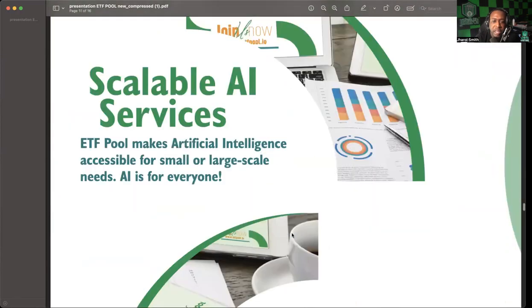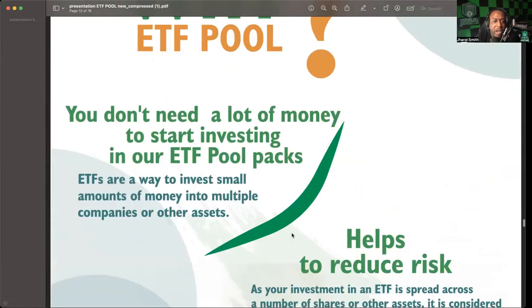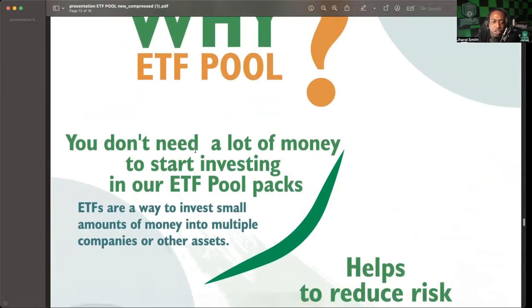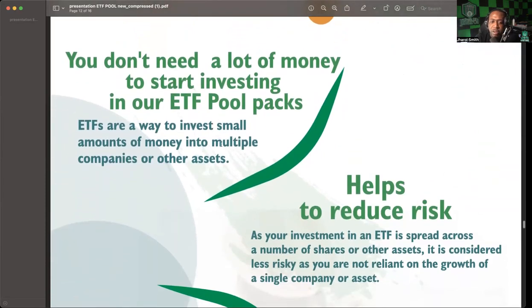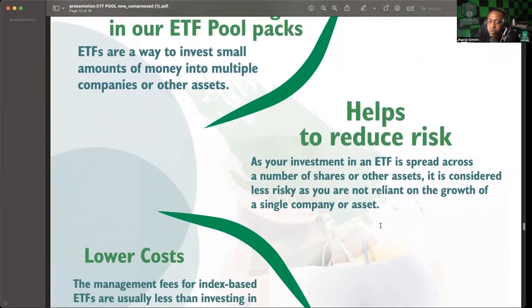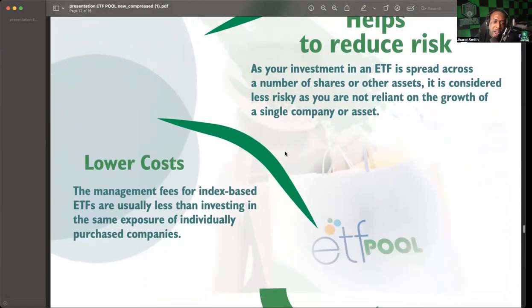I want to see if we can get into why ETF Pool. We can share this, okay? So this is why they believe you should choose them. You don't need a lot of money to start investing in our ETF Pool packs. ETFs are a way to invest small amounts of money into multiple companies or other assets. It helps to reduce risk as your investment in an ETF is spread across a number of shares or other assets. It's considered less risky as you are not reliant on the growth of a single company or asset.